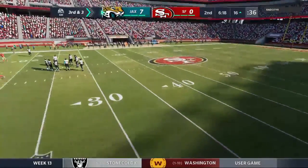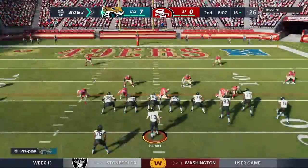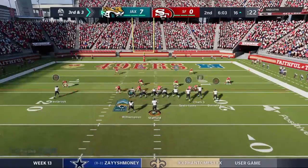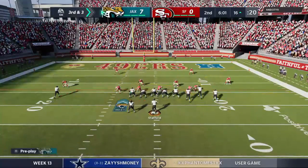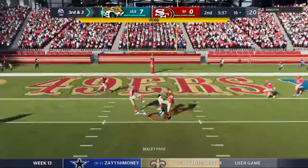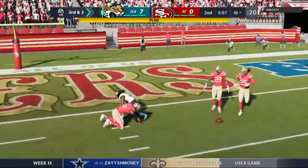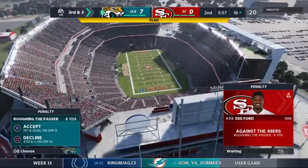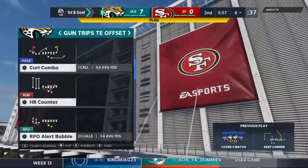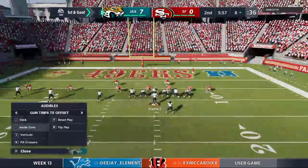They get 7 out of that, so they're left with a 3rd and 3. The 2nd down completion got them 7. Now here's 3rd and 3. Out of the gun, Stafford. That is knocked away and incomplete, but a penalty flag in the backfield. This might be a roughing call.